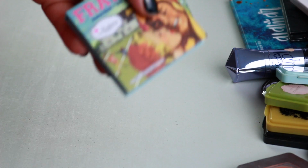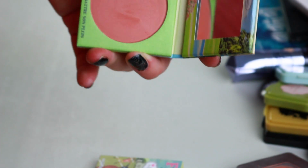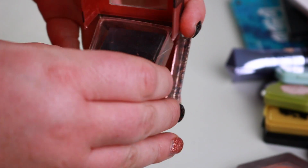I have more stuff from The Balm. This is their Frat-Boy Blush and Balm Springs. The next one's from Benefit. This is Sugar Bomb, and this is one product that I almost kind of hit pan on. Oh yeah, I think I did actually almost.